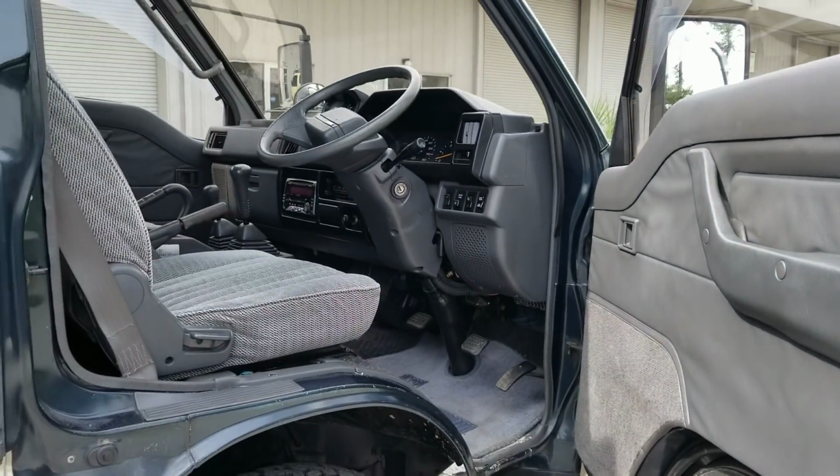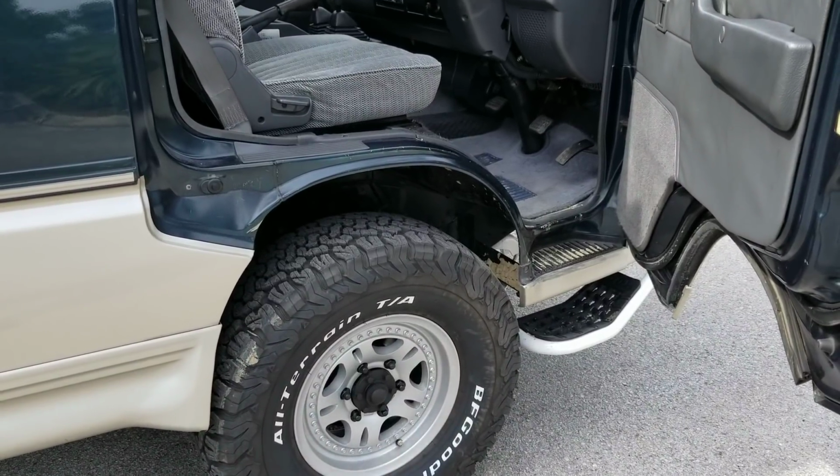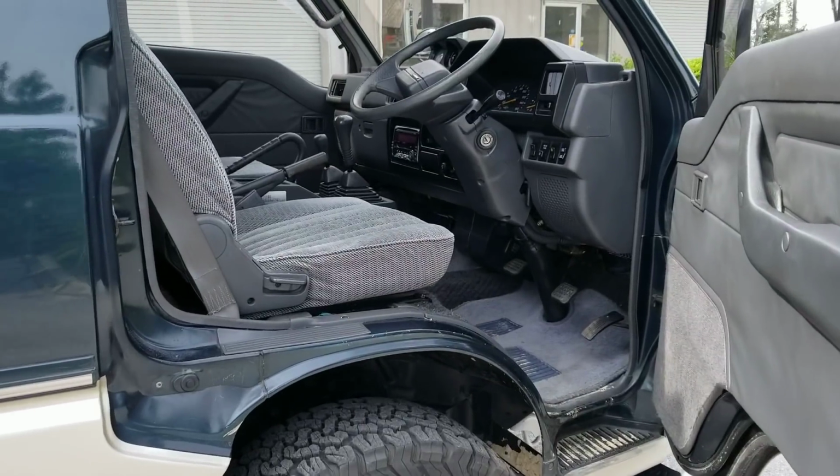Slight rub. I will say there is a slight rub at full lock and when it dips, but nothing too concerning at all.